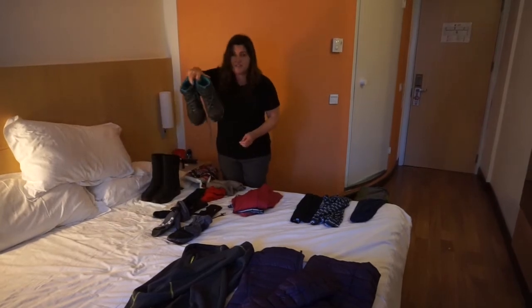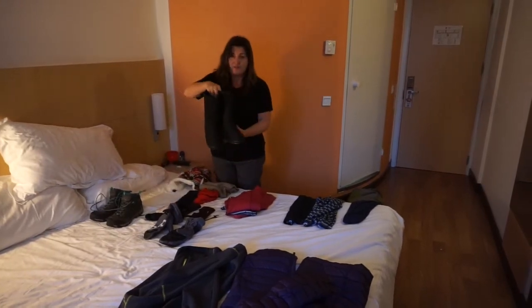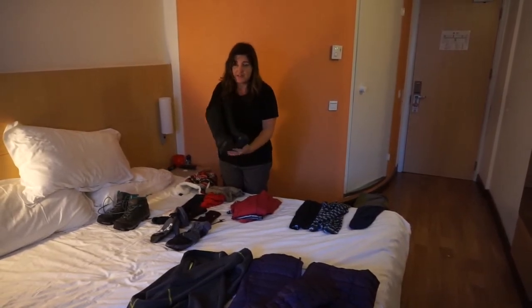Some days I've been wearing these shoes, so they're just basic hiking boots, which have done a pretty good job, but I've also got these snow boots, and I find these ones have been really good. The only thing is the grip's not that good on the bottom of them, so I've got some cleats for when it's a bit slippery.